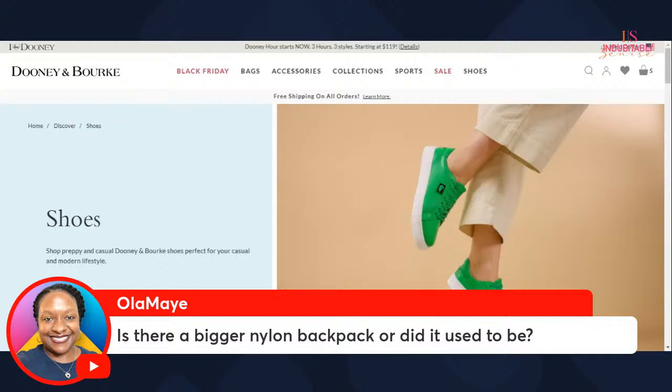Is there a bigger nylon backpack, or did it used to be? It used to be a bigger nylon backpack. I want to say, oh gee golly. What was the Alley? It actually used to be bigger. They have two sizes of the Alley. But there was a bigger nylon bag. I want to say it was in the Murphy, because I've seen it on someone else's channel that's not active right now. But don't let me lie to you, because I could be telling you something that ain't true. I try not to do that.